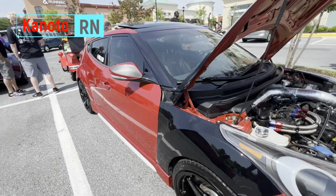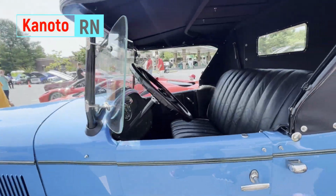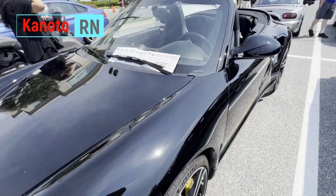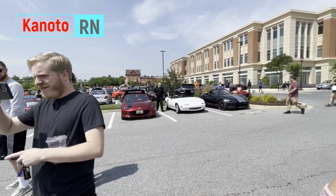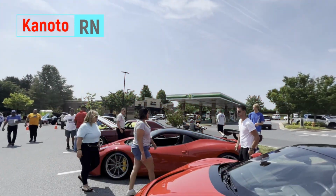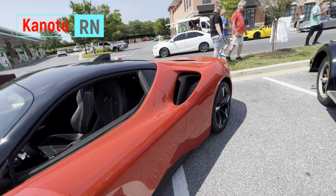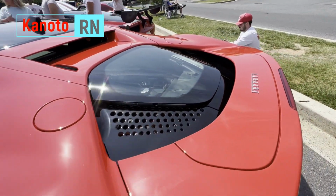Racing specs. Oh, a Victor car? You got a Porsche. Ooh. Is this for sale? Yeah, it's a club. There you go. And there's a Ferrari there. Engine there.